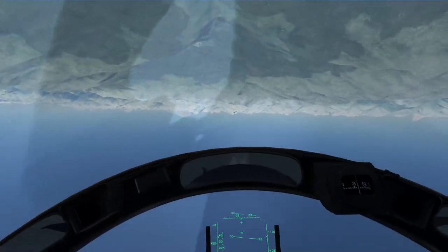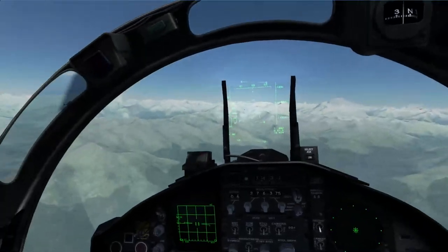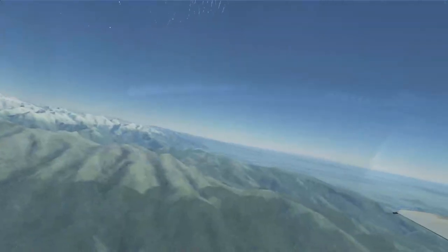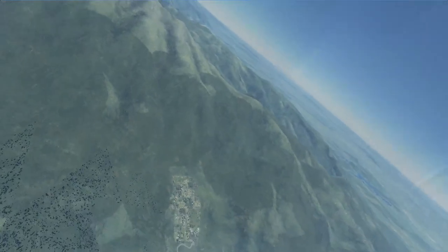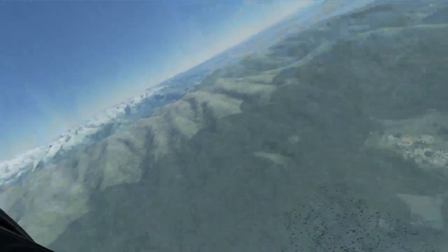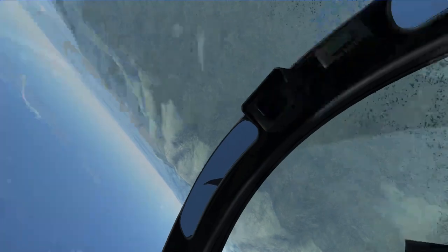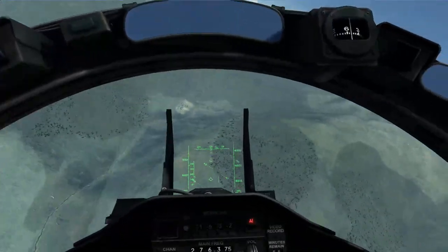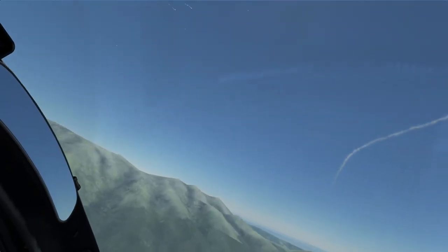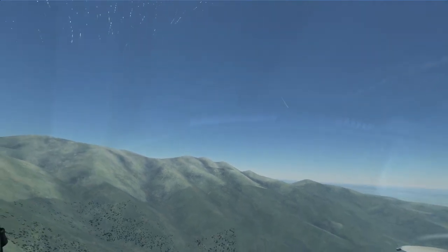I'm going to start pumping flares now, too, because I don't know which kind of missile he's using. He could be close enough to me. Oh, that missile's guiding on us real good. Let's head for the deck. That felt like it was really close. Another one coming in.